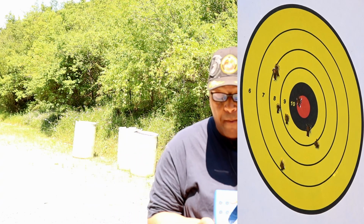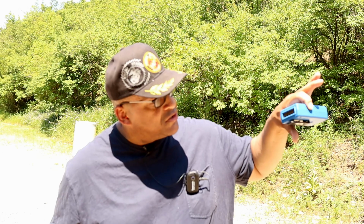Ooh, 4.04 seconds. I'm no Jerry Miculek, but I'm pretty happy with that. 4.04 seconds. Maybe we need to start a semi-auto challenge and we'll get more participants. 6-inch target, 6 yards away. What, par time of 4 seconds? Since we've set the bar with 4.04.